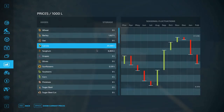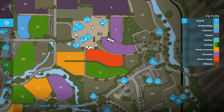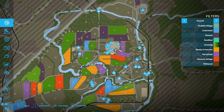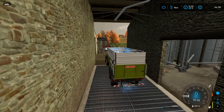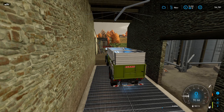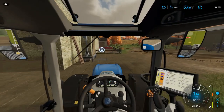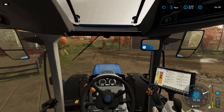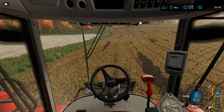That depends. I want to sell the canola because we're in a pretty good price. Yeah, this would be ideal. Don't know where to sell it though. Hopefully it's not the train. It is the train. But that is a pretty good price, 1400. But it is going up, so I'm not gonna sell it right away. If I can get an even better price, even if it's 10 euros per 1,000 liters, I'll take it. All right, returning the header, just like that.